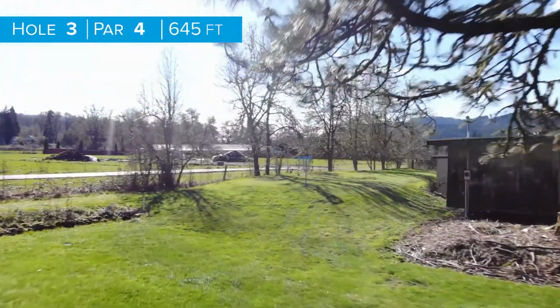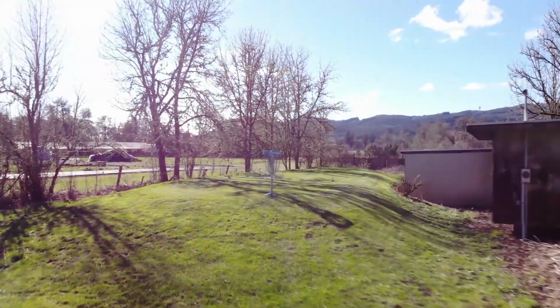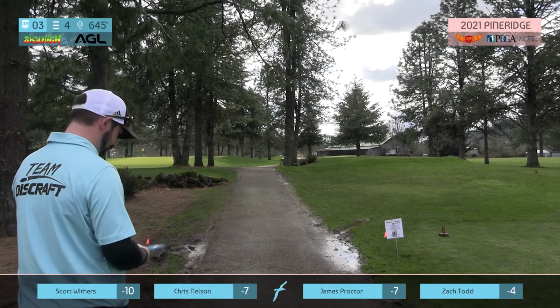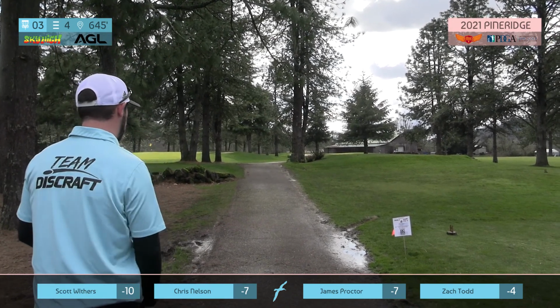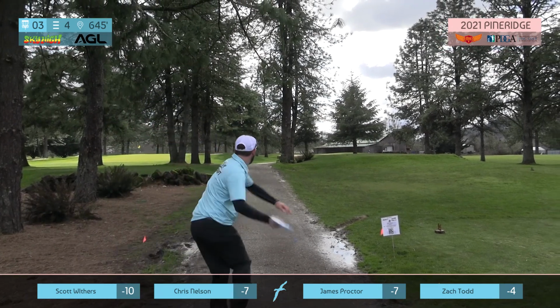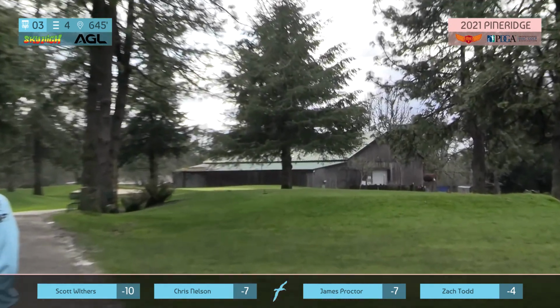In the first round, we saw DJ Harrington actually throw his disc on top of the... Yeah, and if you notice, there's already a disc up there. Andrew Nava threw one the hole immediately before we got there. And then no one else threw one up there for the rest of the day. That is tough.